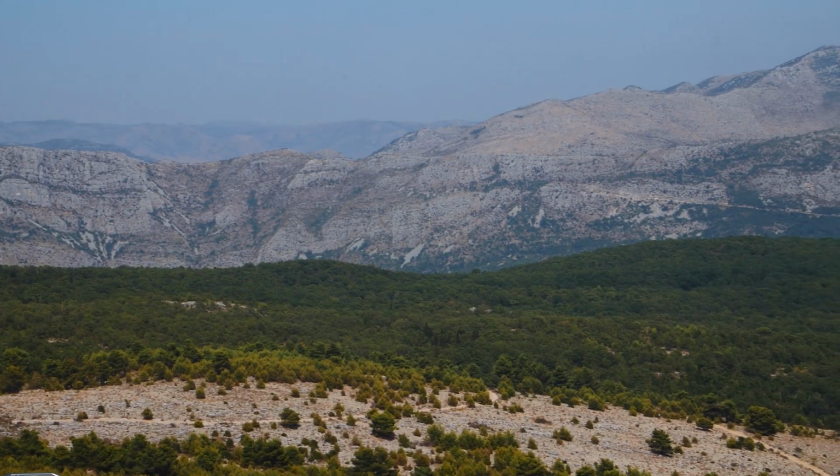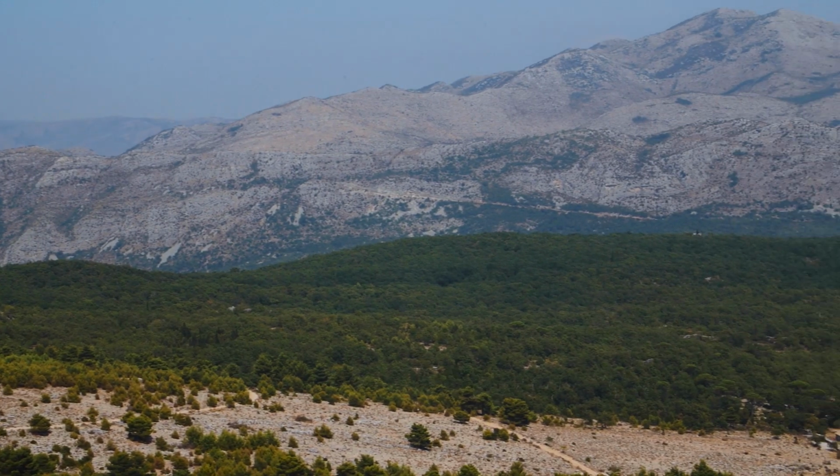Officially made it to the top here. Yay. And as you can see, it's absolutely beautiful, beautiful view, not just of the city below, but also of the whole surrounding sea area. And you can also see the area north of Dubrovnik, more of the greenery, some of the mountains.